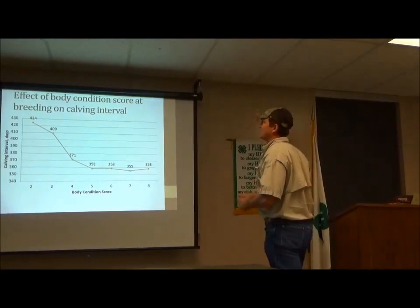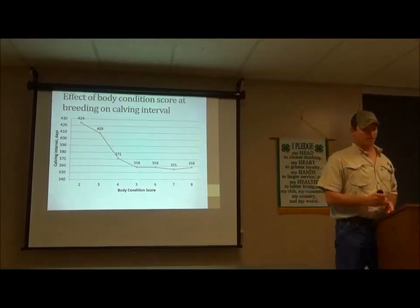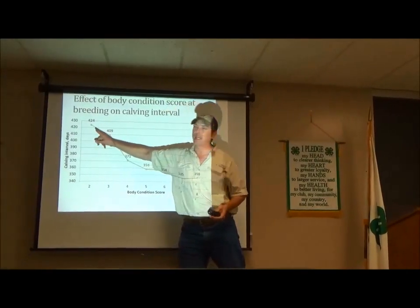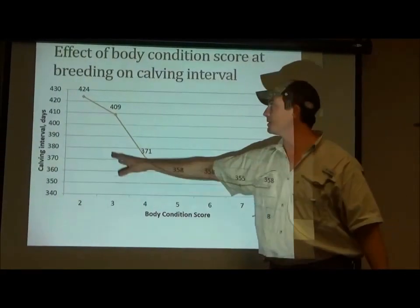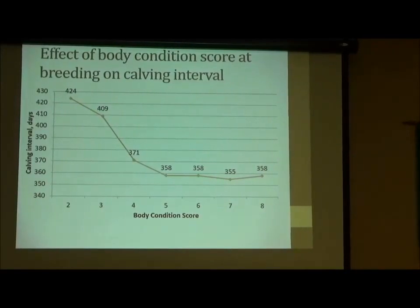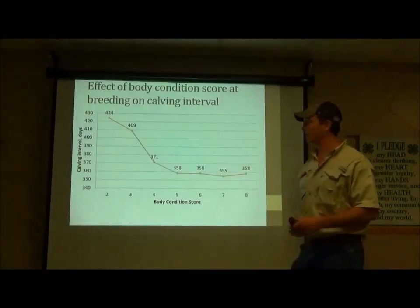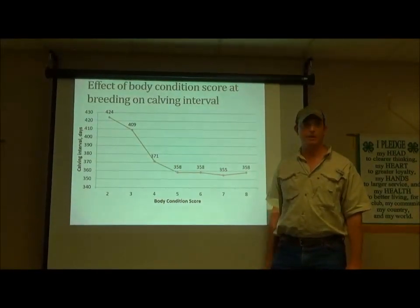Right. Now here's another test question. Here is calving interval. Calving interval is the amount of days from when she calves until she calves again. Now, if we look, body condition score 2, the ones that did breed, now remember that, the ones that did breed, well, let's even go to 3. It was 30%. It's 409 days until she calved again, from when she calved the first time until she calved again. So that's, what, a year and 2 months? That's a long time. Too long. Getting there from a 3 to 4, you cut that down by what? 40 days, month and a week.